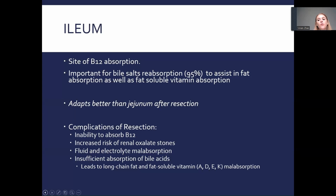The ileum is the distal 3/5 of the small intestine. Foods move slower through the ileum, and this is the last stop for your digestion in the small intestine. So this is the site primarily of B12 absorption. You also have bile salt reabsorption, about 95%, to assist in fat absorption, and fat soluble vitamin absorption occurs here. This adapts better than the jejunum after resection. Complications of resection include the inability to absorb B12, increased risk of renal oxalate stones, fluid and electrolyte malabsorption, and then insufficient absorption of bile acids, which can lead to long chain fat and fat soluble vitamins being malabsorbed.